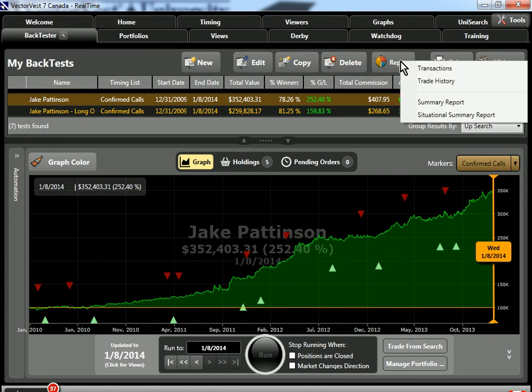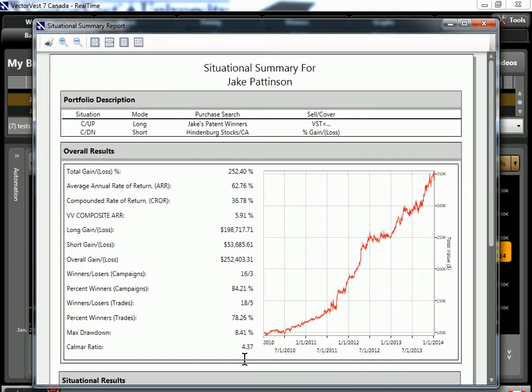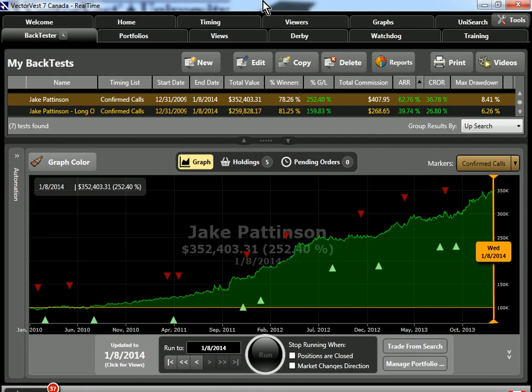And if I go to reports here, go to the situational summary report, you'll notice that the CalMAR ratio here is a little bit higher at 4.37. We had 18 winning trades and only 5 losing trades, with, again, a 63% annualized rate of return. So as you can see, there are a lot of reasons here why we love this trading plan so much. Very high winning percentage, a beautiful annualized rate of return compared to its drawdown, not a lot of trades, and this trading system made money each and every year. So this is a very strong candidate for our 2014 Surefire Success Model portfolio.